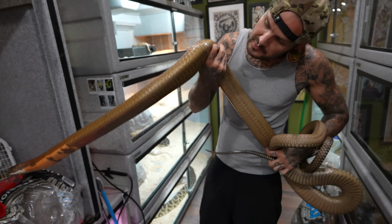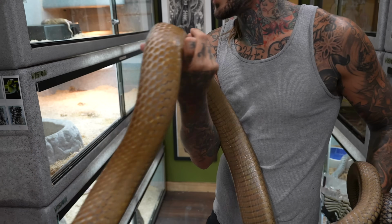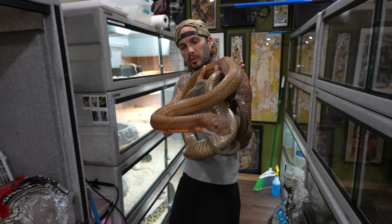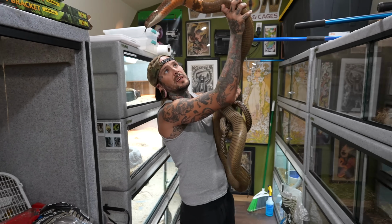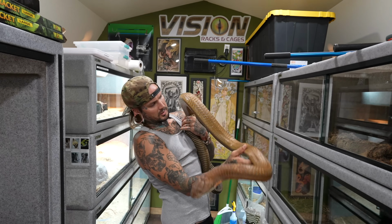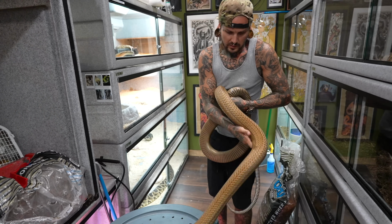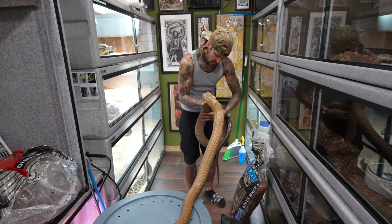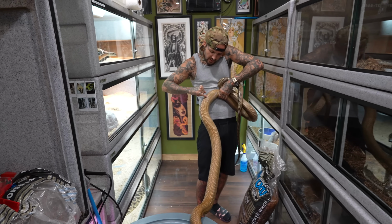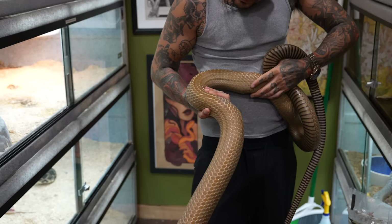And a lot of the times you only really see scale rot on the undersides of their bellies, which is not like that on Rusty. He doesn't have anything on the bottom of him. Yeah, his scales are totally fine on the bottom. It's only in this one weird little area, just right here. Just that one area, and that's what I saw when I came in here the other night. I just saw that weird spot, and I just don't understand.